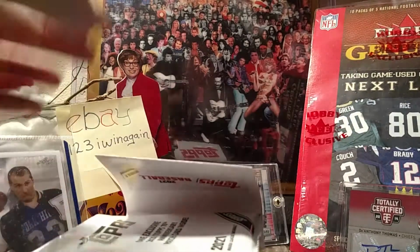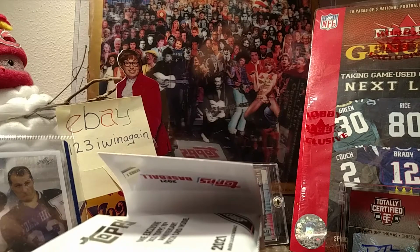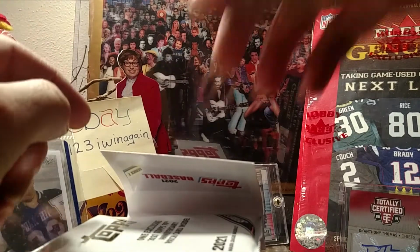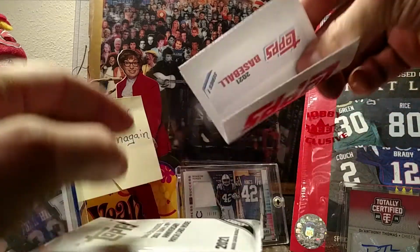Alright, what do I got in there? 7 packs plus a 2021 Topps 70th anniversary patch card. Yeah, no wonder I didn't get one of them cards, because I didn't open up a blaster today. Alright, let's see what our coupons are.